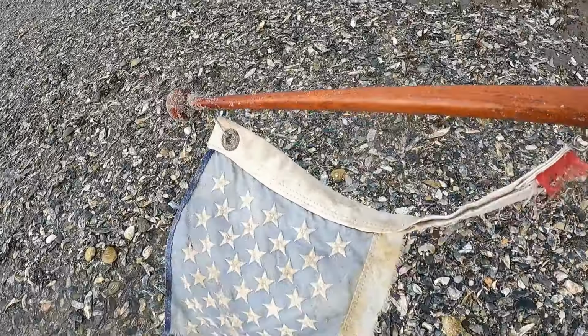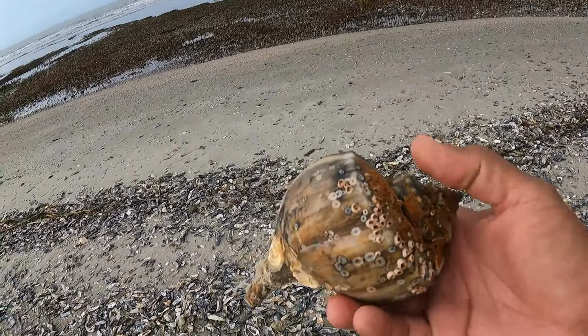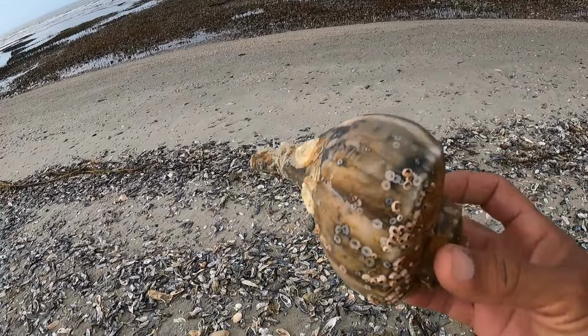Now you guys heard me tell my friend how to pick up the shells that are clean. Now this one here is a channeled whelk. Look at that. Now this one is different. I kind of like them. So I just took the sand out of it. Hey Lauren, that's a channeled whelk. If you find one of them, they are really beautiful shells. You're gonna find them here too. That's a beautiful shell. That's channeled whelk.